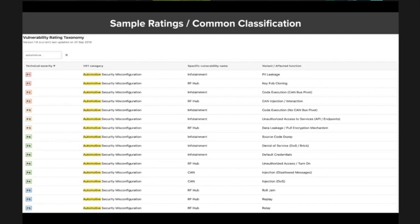And then P5 examples, we have the RollJam attacks, the replay attacks, and other attacks as well for the RF hub, the infotainment, and the CAN. So if you have CAN injection, you could DoS the ECU, for example.